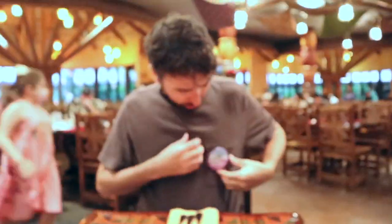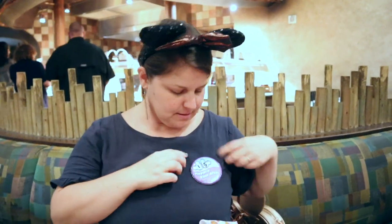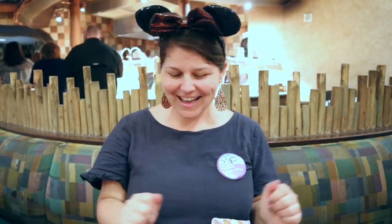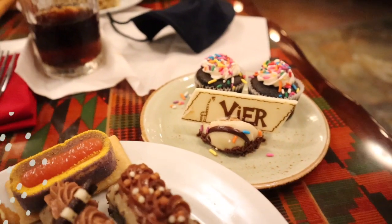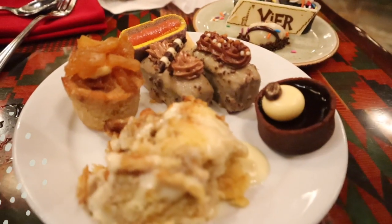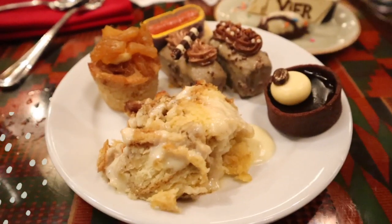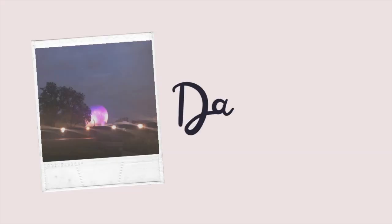We got our fresh pin. Yes, we got a 15-year pin. 15 years with this guy! Are you excited to eat at Boma? I am. All right, we got a little anniversary thing from our waitress, and then I'm getting all the desserts. I'm super excited to try all of these.